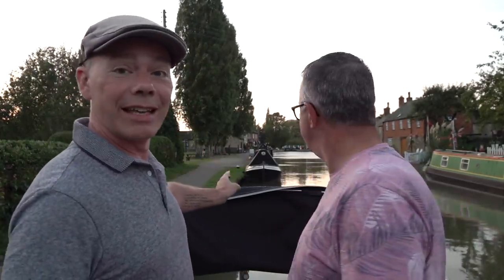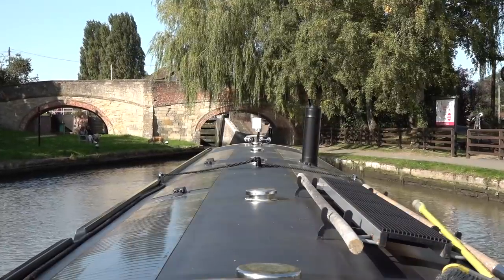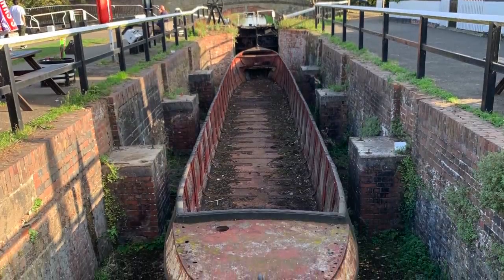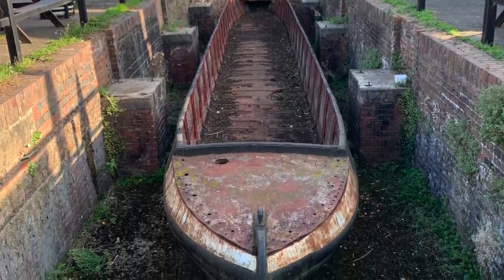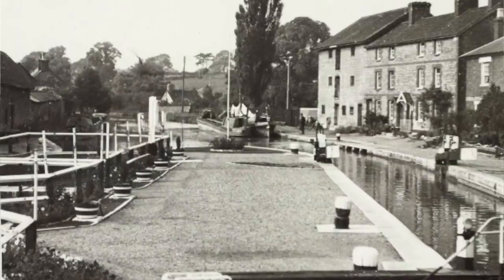Behind us is the top lock. And as you come into the top lock, on the left-hand side, you can see what used to be another lock. And it used to be so busy back in the day that they built some of these extra locks to cope with the capacity. That's how busy it must have been. You come through the lock and then it's like, I won't really describe it as a basin, but it's where the hub of everything was.